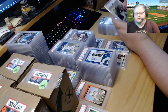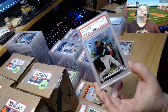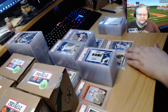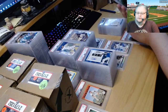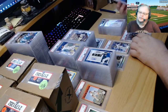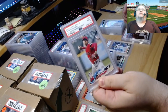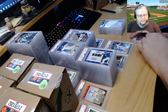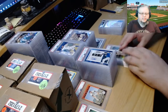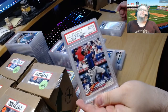Eloy Jimenez Bowman Platinum rookie and an 8. It's a little surprising that came back as 8. Those are usually pretty easy. At least 9s. Must be something on there I missed. Get the Jimenez same card and a 9. Same card in a 9. That's really surprising. Ohtani pitching, a 9. These stacked up here. Got an Acuña in a 10. Add to the collection.